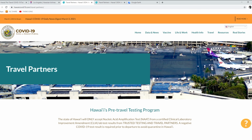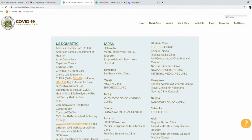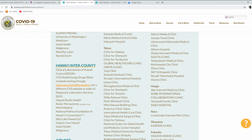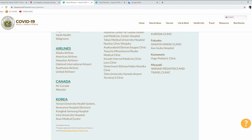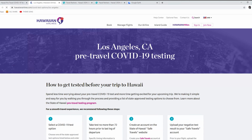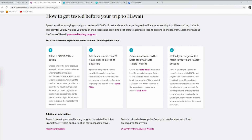And you can only do the test with trusted labs. So we're gonna put the links below. You can go to the Hawaiian Airlines website, and they literally have a list of the labs they accept. If you get it on your own somewhere else, they will not let you go, or they will let you go and send you back to LA or wherever you're coming from. So this is no joke, you gotta take it seriously. Only get tested in the approved Hawaiian Airlines or Hawaii State COVID tests.